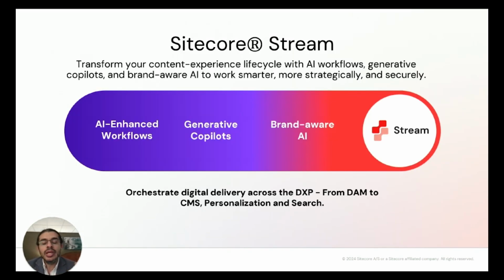So Sitecore Stream is a new way to transform your content experience lifecycle with AI workflows, generative co-pilots, and brand-aware AI to work smarter, more strategically, and securely. Sitecore Stream consists of three main pillars: brand-aware AI, generative co-pilots, and AI-enhanced workflows. Brand-aware AI is about understanding your brand completely with all the nuances that come with a brand and having AI use that to really fine-tune and enhance your campaigns.